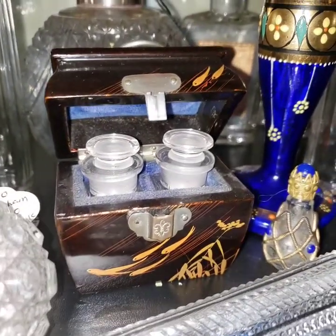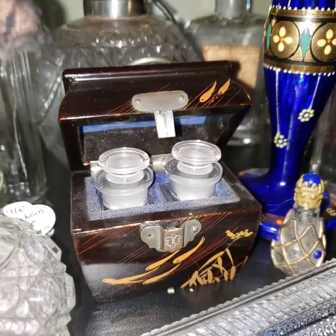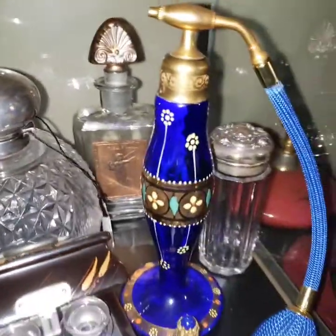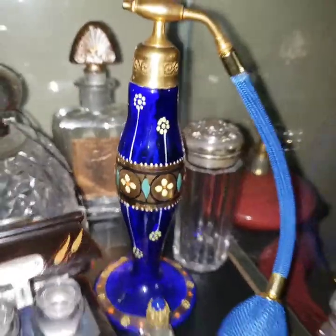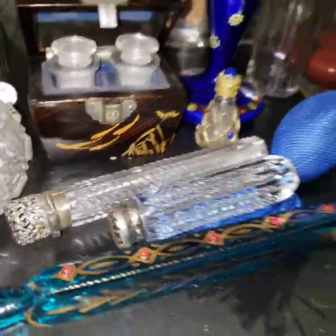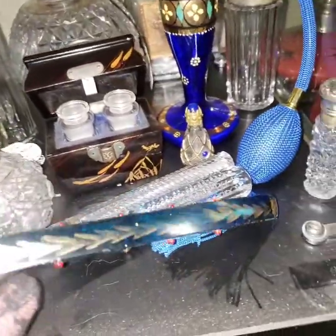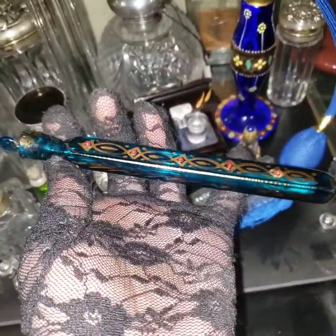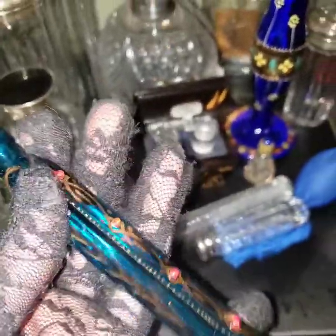This one is from the 20s. And it comes with little perfume bottles in a Japanese lacquer box. There's another British bottle. A Czech bottle right there, Czechoslovakian or Bohemian from the 20s, 30s. Really cool stuff. And I have to dust everything out. There's some more. This one is usually called a lacrimatory bottle, but there's no such thing. A lot of dealers call these tear bottles. They believe that this caught the tears of Victorian women, but that's not true.